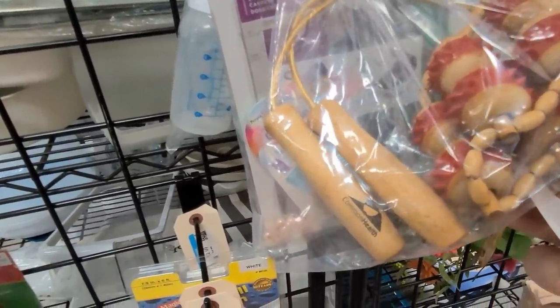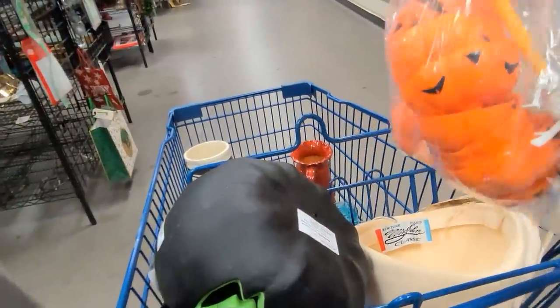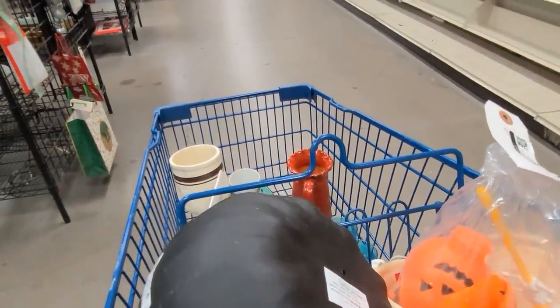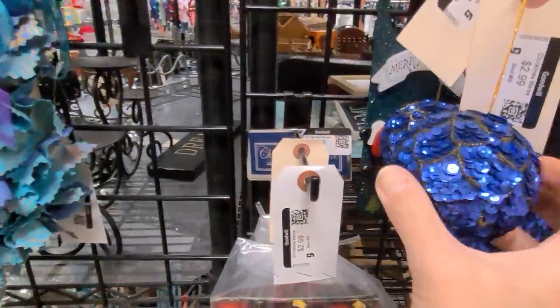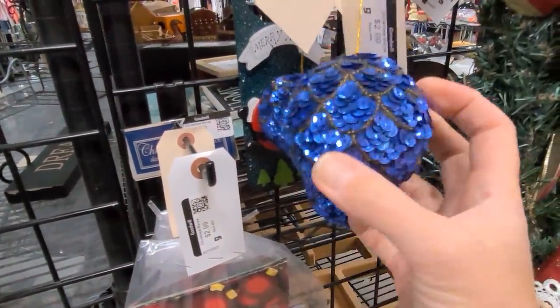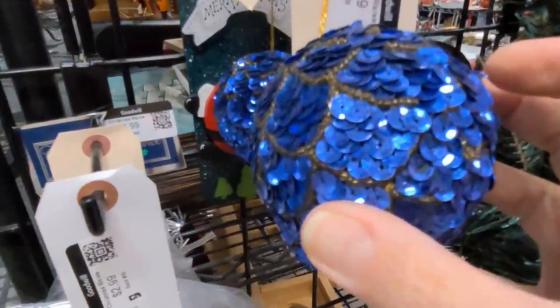Not sure what this is, some sort of massager for your back possibly. Pop those there. On the next one, I've spotted these lovely sequin and glass bead ornaments. Let me zoom in on this for you.